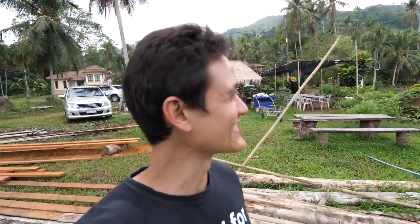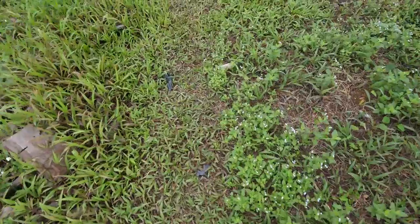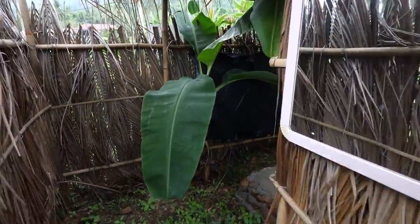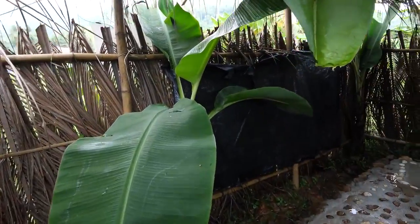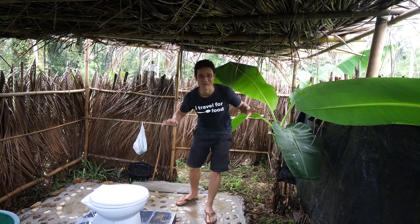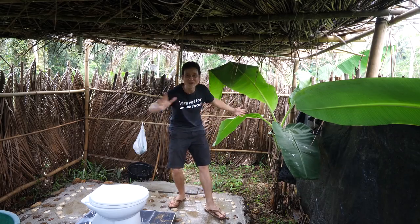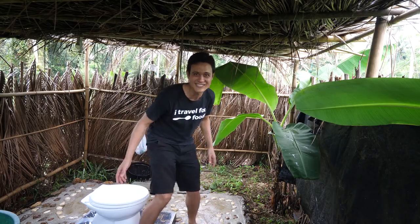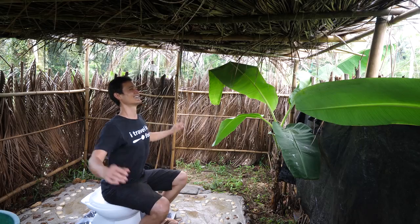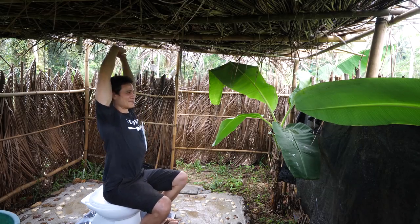Okay, Gab. Ying said I have to come check out the toilet, which is back here in the coconut field. Oh, here it is, in the palm branches. Oh, and of course a banana tree in the toilet. That's awesome. This is the type of bathroom I've always dreamed about. The banana trees surrounded by palm branches, and just check out this throne, the podium. Oh, you can do your morning exercise at the same time.